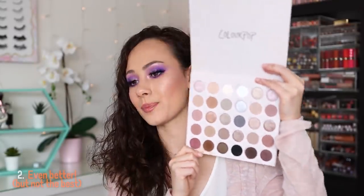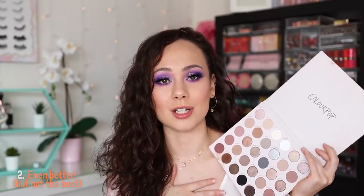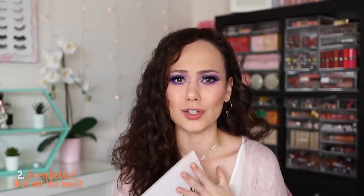If you are a regular follower of mine, cool toned queen over here, I love all tones, but cool tones have a special place in my heart, so I was elated to see ColourPop come out with this, and the quality is just fine. You know, it's not Natasha Denona quality, but it's on the upper end of ColourPop quality, I would say.